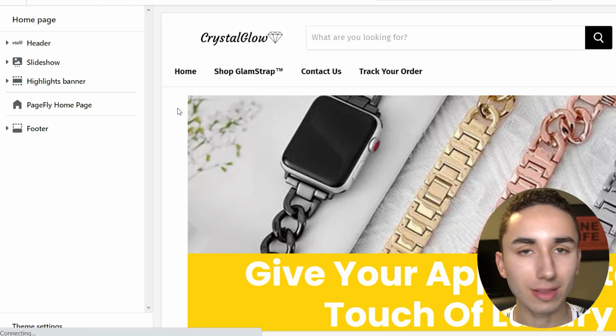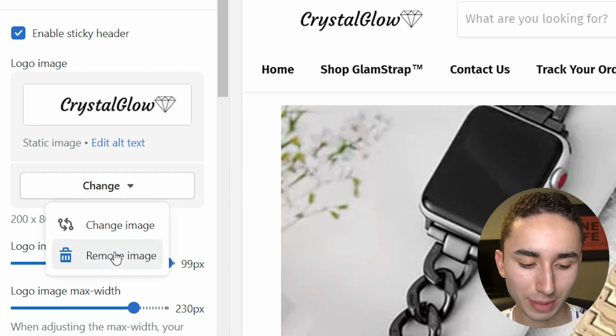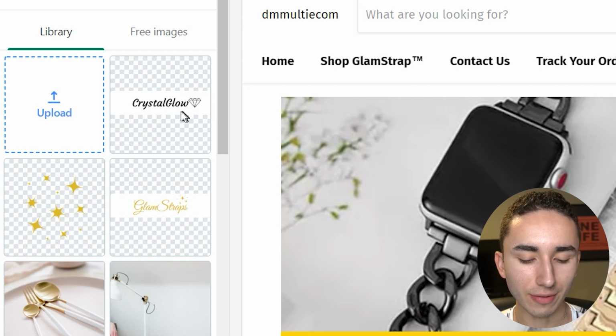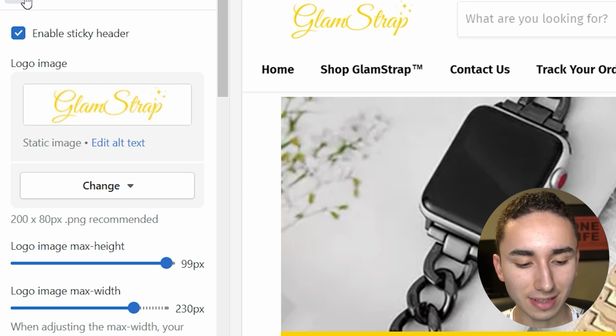Now every theme is gonna look different on the way that you customize it. So for me, I need to make sure I add my logo and change a few colors around. So when we're going to the header, this is usually where you can add that logo that you made. So I'm gonna click on remove image. I'm gonna upload the amazing logo I've already made. So let me do that right now. Bada bing, bada boom, that is looking absolutely sexy as a mug.